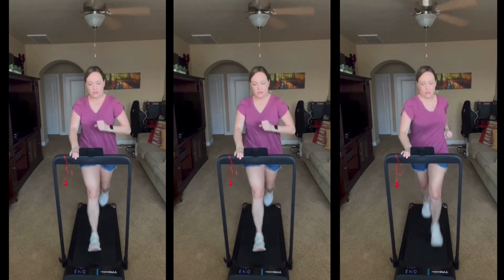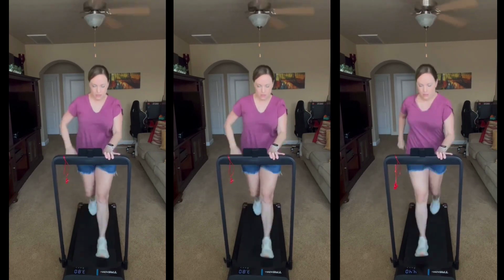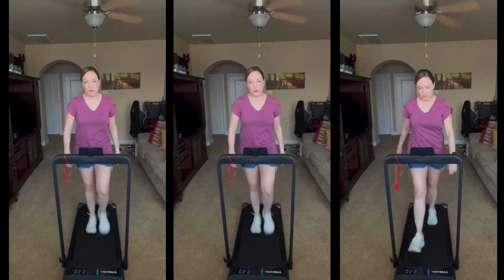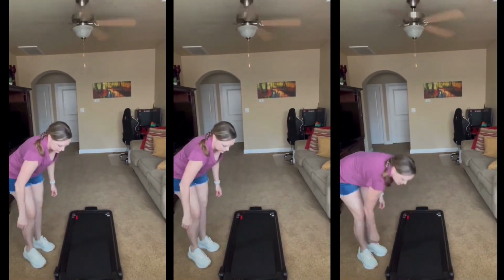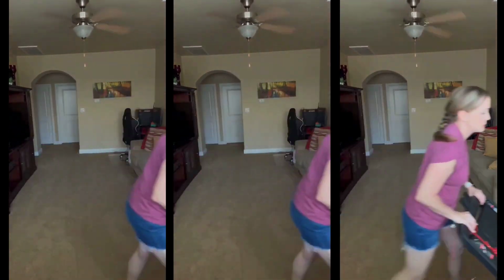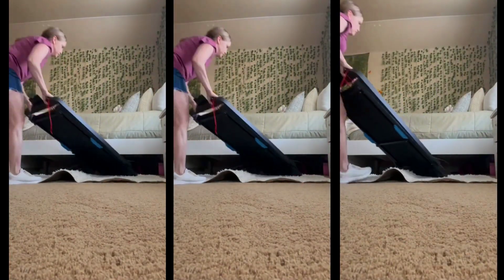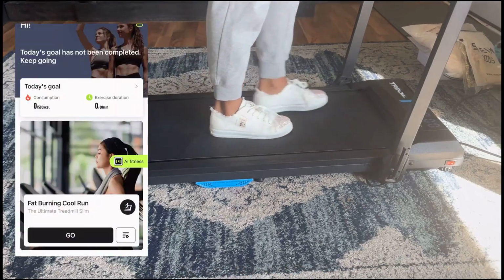Safety features are well thought out. The running belt has 5 layers of anti-slip material, and the shock absorbers help protect your joints. There's also a safety key, which is essential for home exercise equipment. Considering the overall package and price, this treadmill offers good value. While it might not be the best fit for serious runners, it's a solid option for those looking to stay active while working or seeking a compact treadmill for home use.